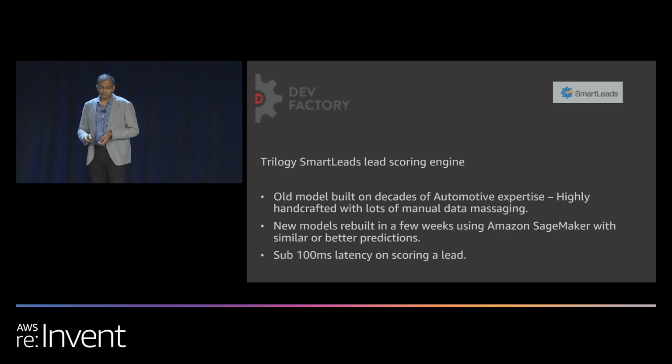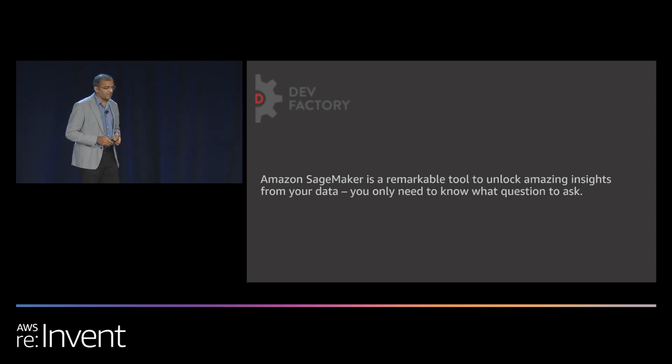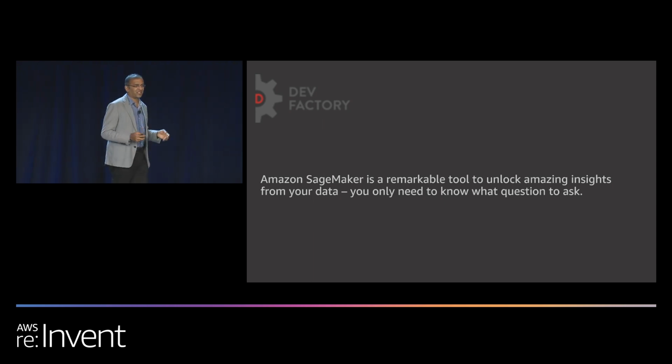Okay? So last, I'm just going to leave you with this, which is the Amazon SageMaker suite is actually a remarkable tool that you should really give serious consideration if you have data. Figure out a way to get your data into the cloud and start doing that. You'll be able to create amazing value. All you have to figure out is what questions do you want to ask.